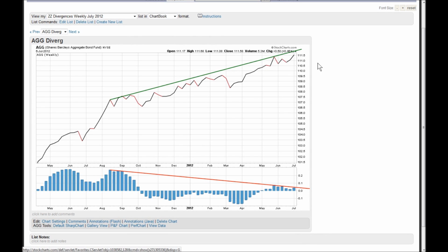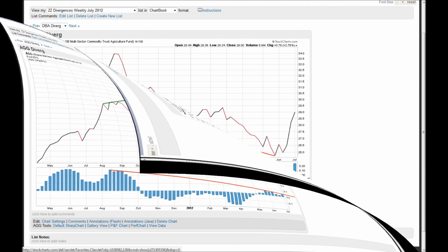If Agg were to reverse, that would tend to be bullish for both stocks and commodities, bearish for the dollar, and bullish for the euro.